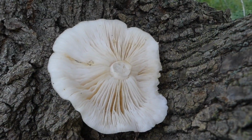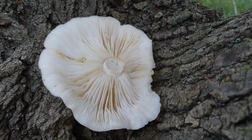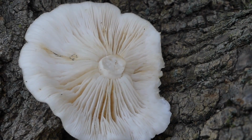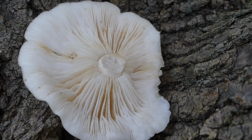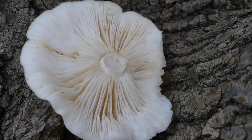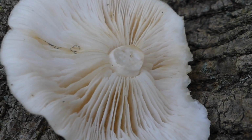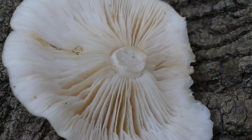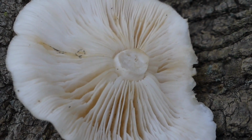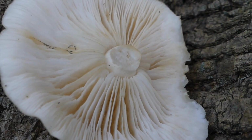Now, this is the one I picked that I was showing you moments ago. And I just want to show you that despite its common name, this is not a true oyster. It's often mistaken for one. Elm oyster gills, as you can see, are closely spaced together and they're attached to the stem. The gills of the true or common oyster mushroom are decurrent, which means those gills run down the stem.